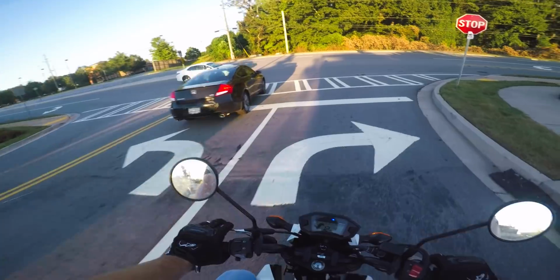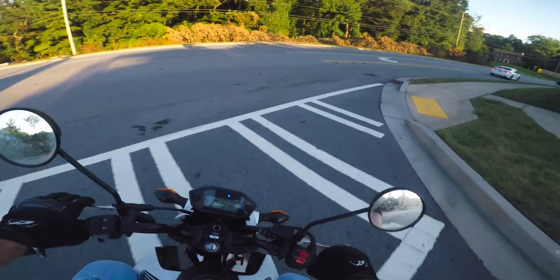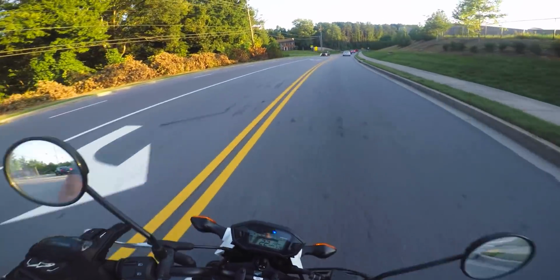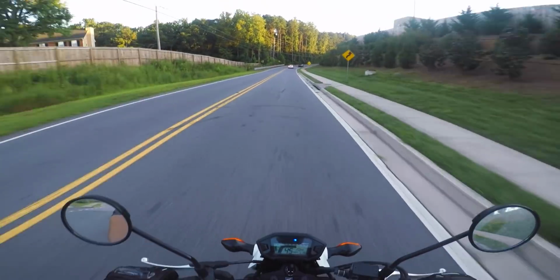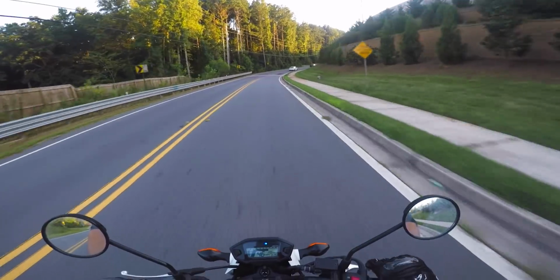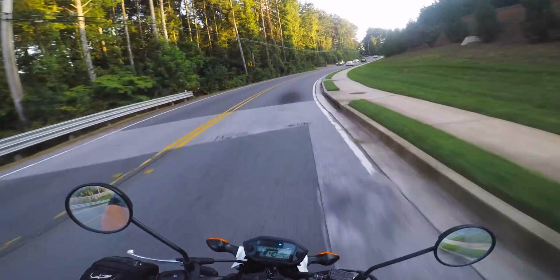Y'all hear that? That little downshift. Got no slipper clutch on this thing. God, that acceleration is so freaking slow. I can't wait to do the engine swap on this thing. It's gonna be so nice.